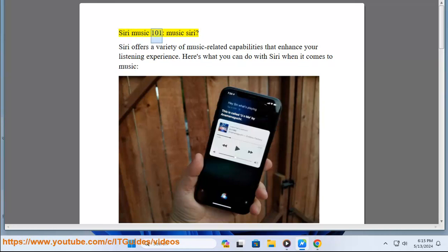Siri Music 101. Siri offers a variety of music-related capabilities that enhance your listening experience. Here's what you can do with Siri when it comes to music.